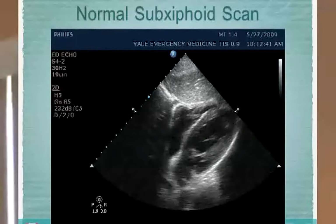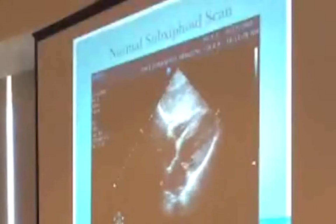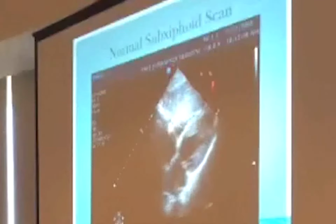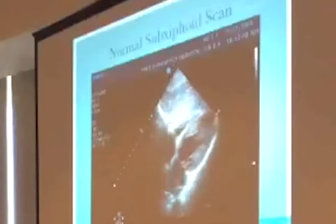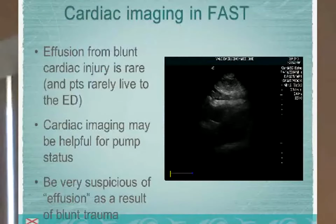This is another example of a normal subxiphoid view. It kind of looks like a long axis view of the heart, except you're not really seeing the aortic outflow tract here, and there's liver in between your probe and the heart, so that's a subxiphoid view. This is the most sensitive view for a pericardial effusion, fluid around the heart. But it also gives you a good view of the global function of the heart. I wouldn't make measurements from there, but you can tell.